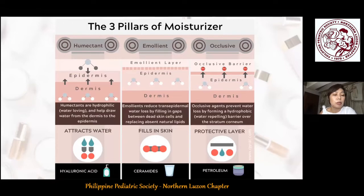So you know some of these. The basic would be your petrolatum, your oils and waxes, your hydrocarbons, your silicone, vegetable oils, corn oil, grape oil, soybean oil, just choose your oil. Fatty acids, there are a lot of them in the market right now, and they can include your sterols, your ceramides, and your cholesterol. The most effective occlusive moisturizer, though, is petrolatum, since it reduces transepidermal water loss by almost 99%.